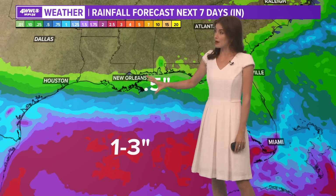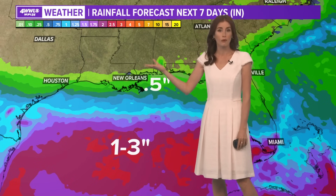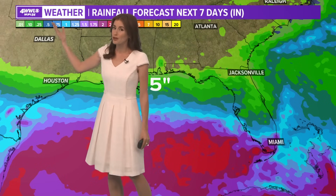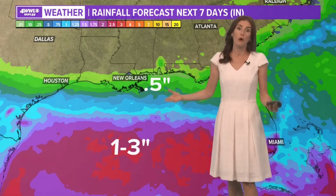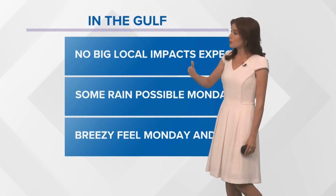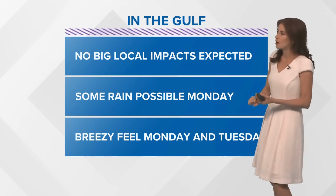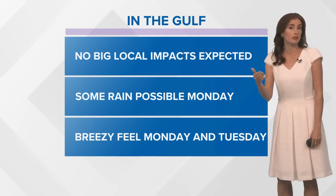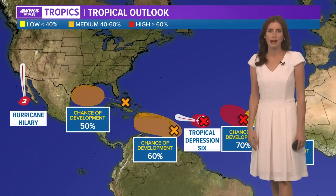And we would not be unhappy if we could get a little more of that rainfall over our area, where, of course, we have drought conditions. But the greens are indicating up to maybe a 1/4 inch, possibly a 1/2 inch. Obviously, the bulk of the rain with this system, with those darker colors, is going to be south over the Gulf of Mexico. So what we're expecting, again, no big local impacts expected here. Some rain possible Monday. I have a 40% chance overall. And then we're expecting a breeze, maybe winds up to 10, 20 miles per hour Monday and Tuesday, and winds from the east as that passes by.